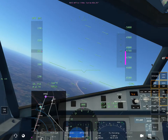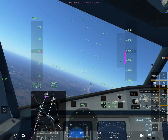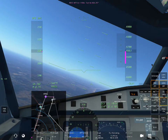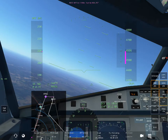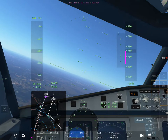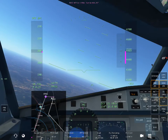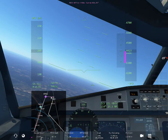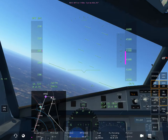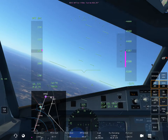JetBlue 999, turn left heading 250. Intercept the localizer. JetBlue 999, you are 6 miles from NOLI. Turn left heading 250. Intercept the 22 left localizer. Maintain 3,000 till established. Cleared ILS runway 22 left approach. That is what they would say.